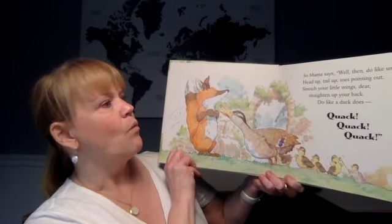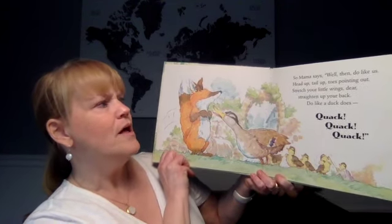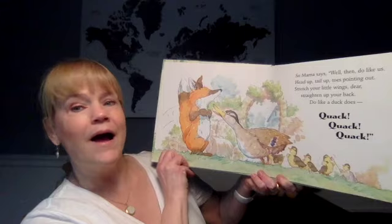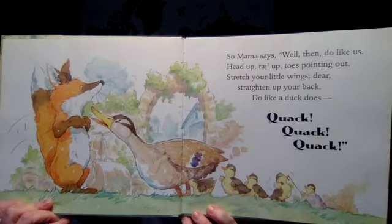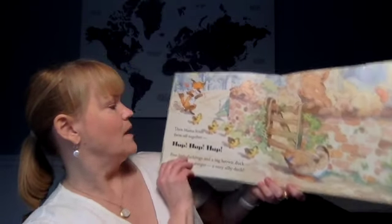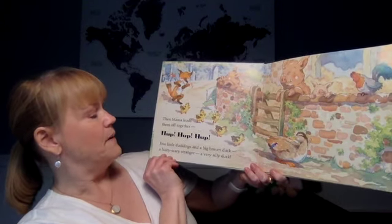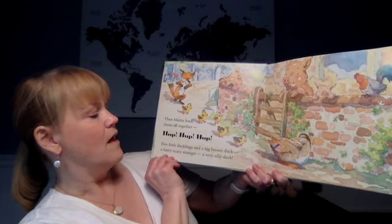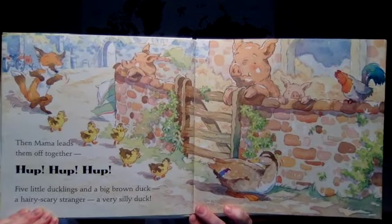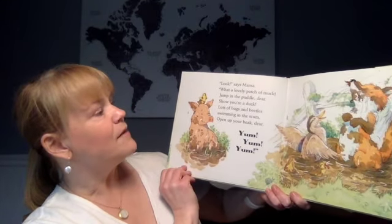So Mama says, well then, do like us. Head up, tail up, toes pointing out. Stretch your little wings, dear, straighten up your back. Do like a duck does, quack, quack, quack. Then Mama leads them off together. Hup, hup, hup. Five little ducklings and a big round duck. A hairy, scary stranger. A very silly duck. Says Mama, what a lovely patch of muck.